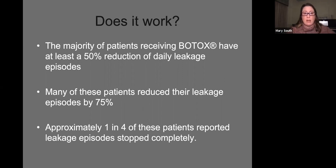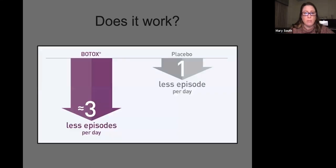Now, I did the air quotes for cured because Botox doesn't last forever. So we have to repeat the injections. It's not a one and done situation. This is just to show you the comparison between Botox and placebo.